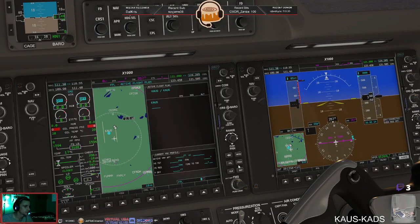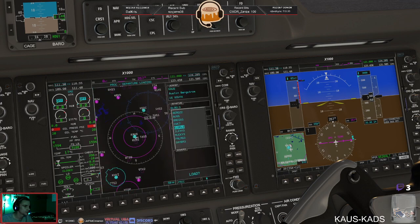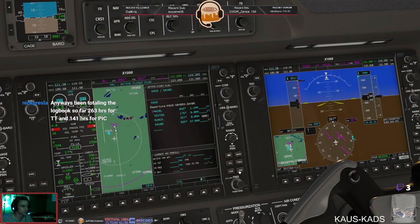November 35, November Alpha Tango, runway 18 left, line up and wait. November 35, November Alpha Tango, line up and wait, 18 left.